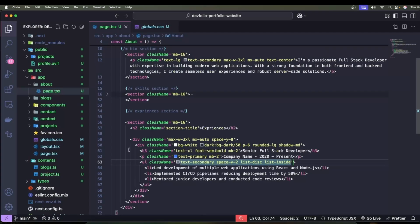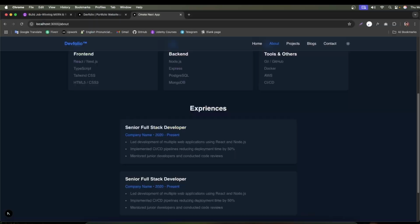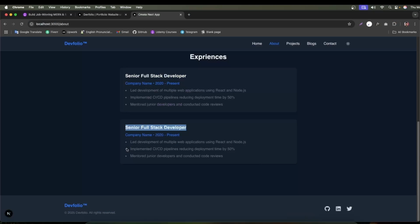So after doing that, you can simply copy this div. Okay, so you can simply copy this div and paste it here, and you can just change it. For example, you will have senior full stack developer, something like that, and you can just change it. I just did not change it, you have to do this.